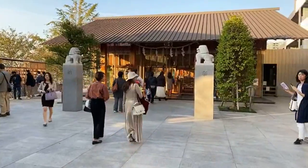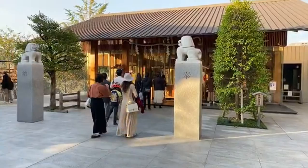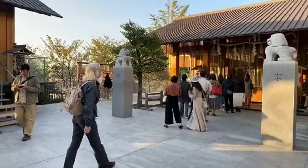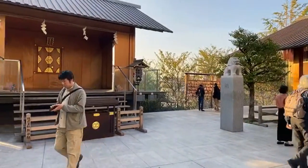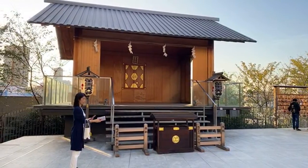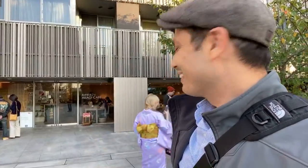Wow, this is a beautiful shrine. Looks very new, very clean. Yeah, and in the back here is a cafe. That would be really cool. Sit here with a coffee and then get that spirit with you, right? I'm gonna try to do that this month too.